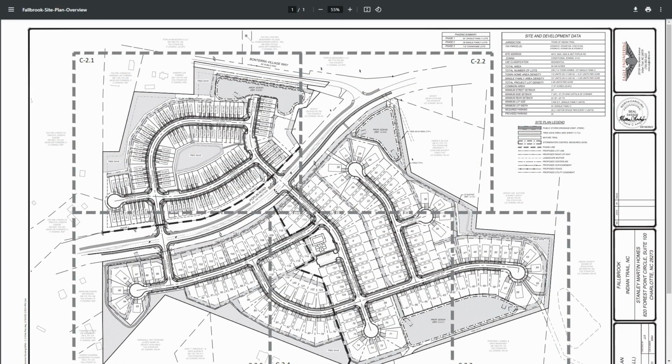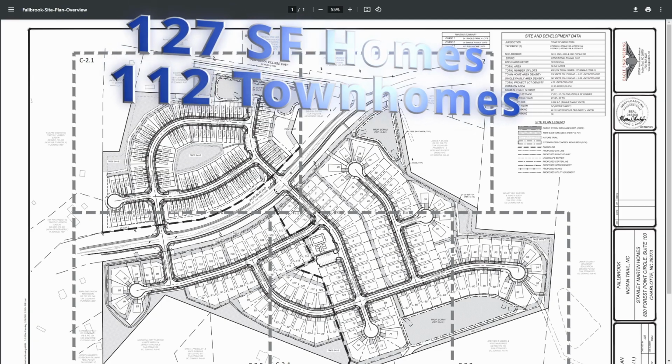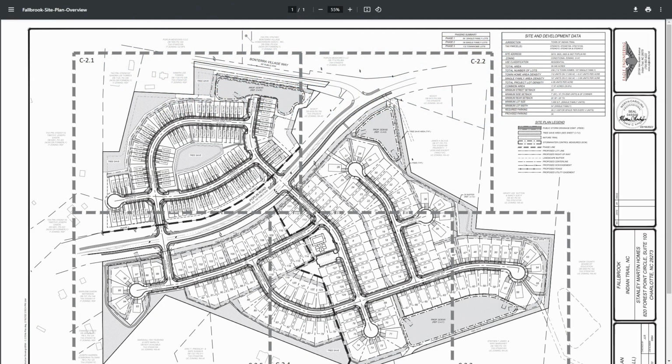Fallbrook by Stanley Martin Homes is going to have 127 single-family homes and 112 townhomes across 58 acres. Now, as you can tell, this is going to be a smaller area than Sheffield, but it's going to have more home sites. That's because obviously those townhomes are going to take up much less space than the single-family homes, which Sheffield has. As you can see on this map, the main road going through the neighborhood is Poplin Road.